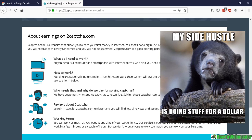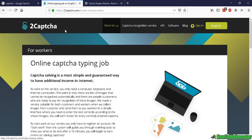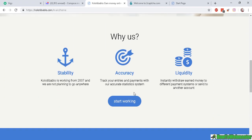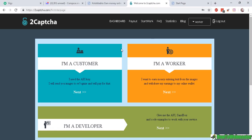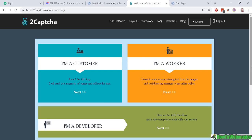data entry job. So here it takes only minutes to create an account at 2Captcha, and I've already created an account. And also at this other place, Colo, I'm gonna just call it Colo for short, and you can register. Takes minutes. There's no additional verification or anything complicated. Takes less than 1 minute to register. After registering, you will be able to log in, and I'm going to start with 2Captcha first before I go on to the Colo one.